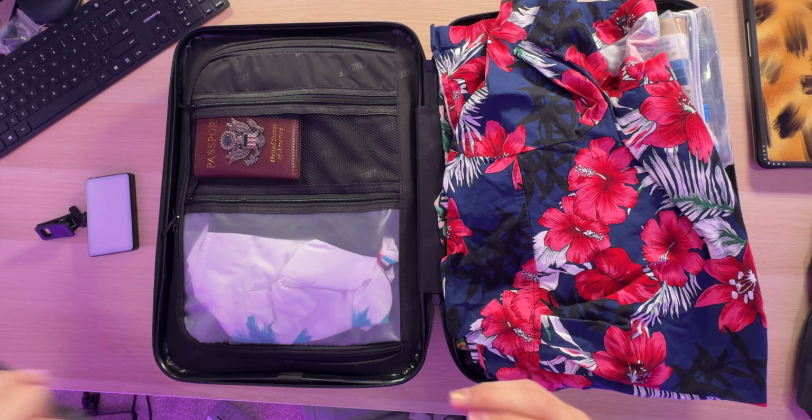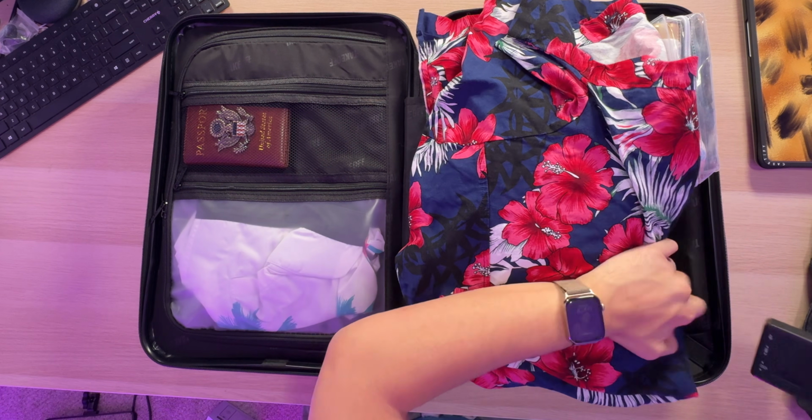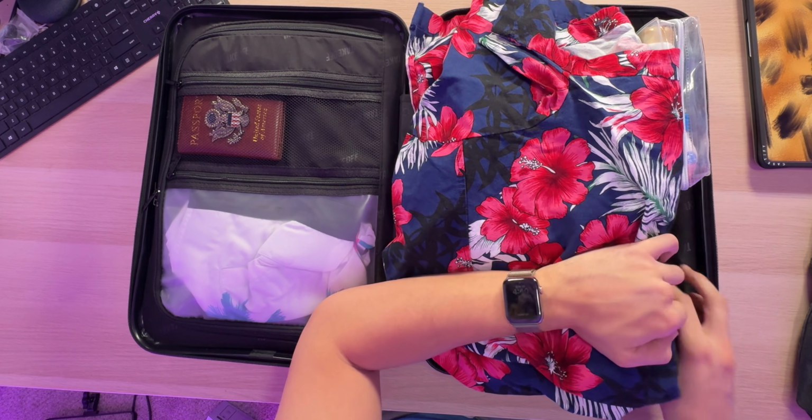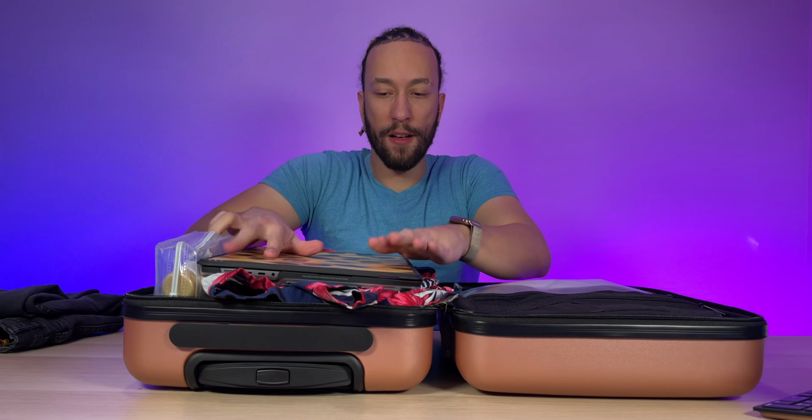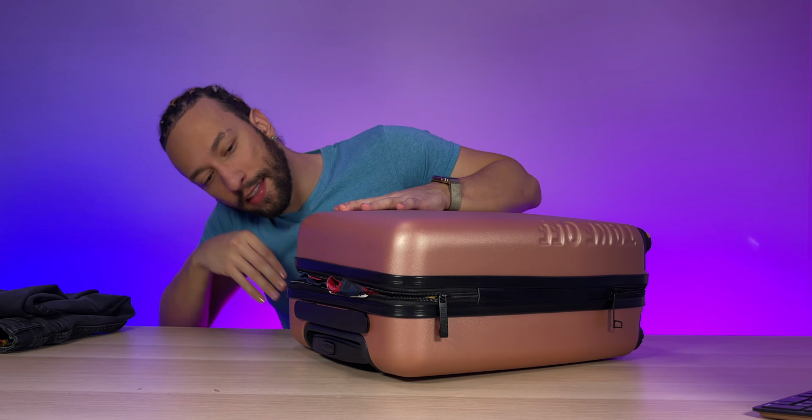Oh no, I forgot the tripod. Put it over here on the side. Put the light here as well. Put the laptop here. I think that'll work. I think I got it.